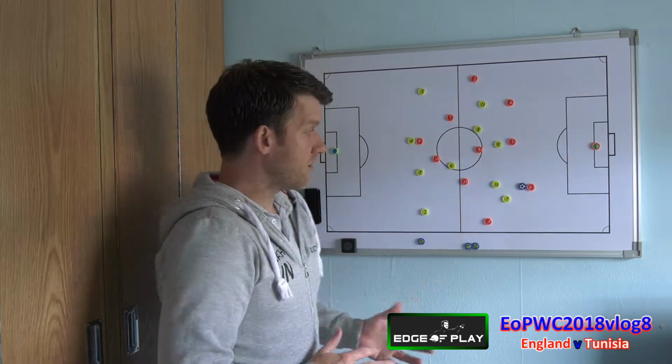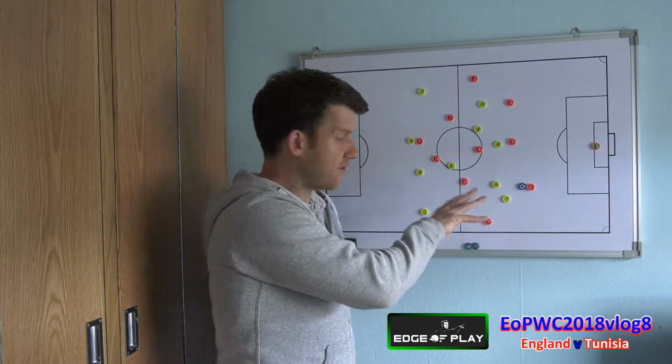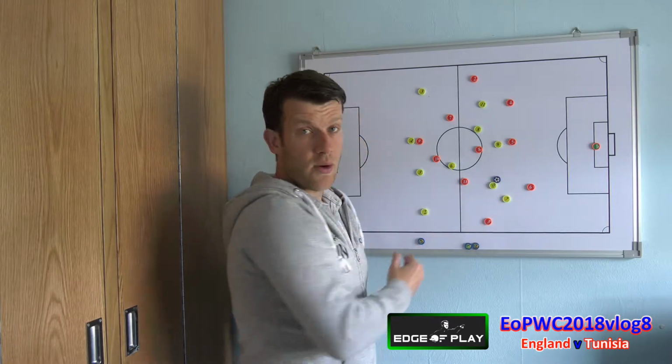It wasn't just England though, there was pressing actually early on as well. Tunisia put some decent presses on the England team, particularly targeting the side centre-backs in Maguire and Kyle Walker. And a few times the ball was given away carelessly.